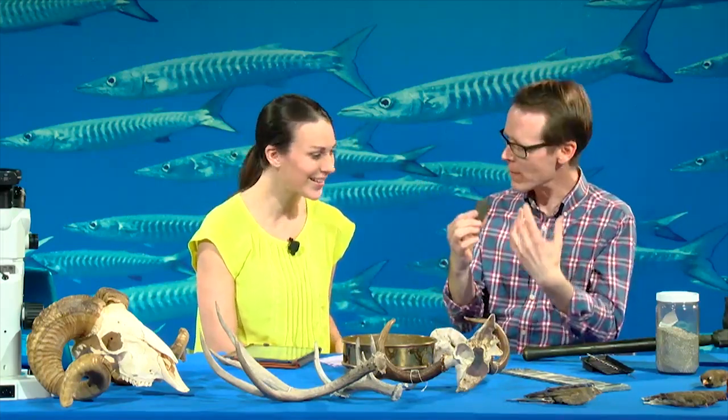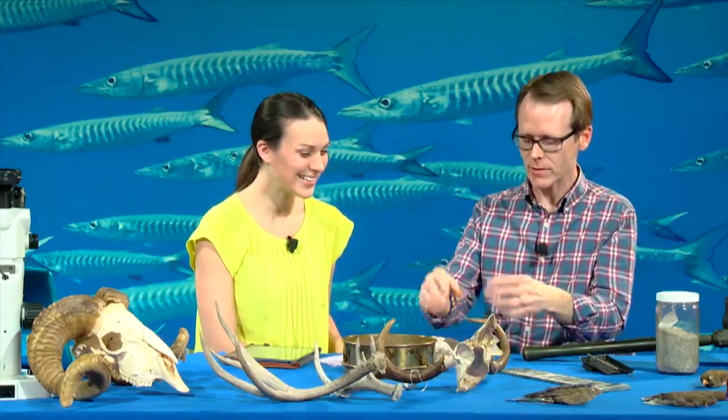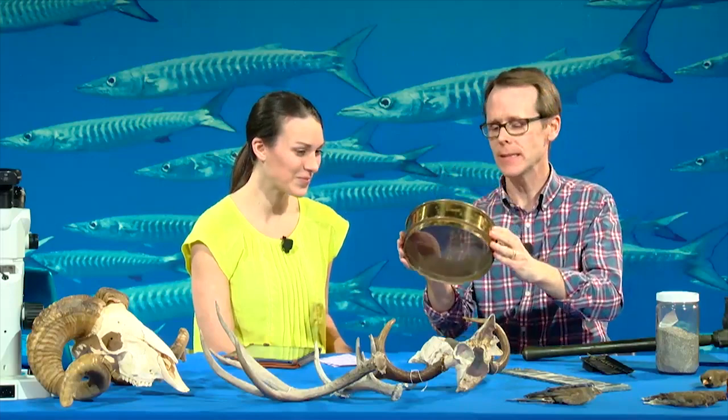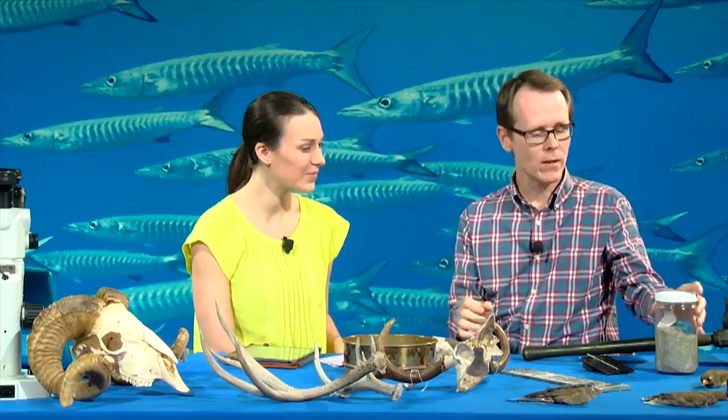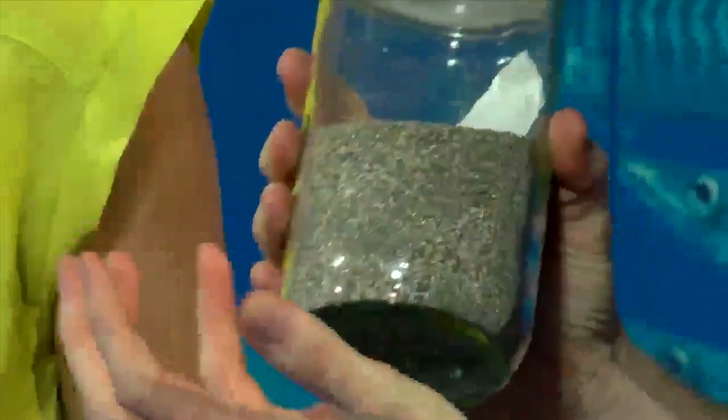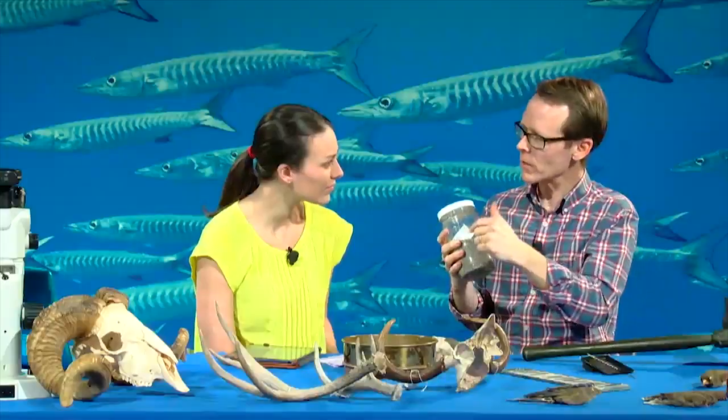Chip away some rocks, and we bring it back to the lab, back to the museum, soak it to sort of break down the rock, run it through a sieve. So like this, it's basically a very fine screen. And then when we're done with that, we end up with a jar of stuff that looks like this, which is basically the little sand grains that made up the rock originally, mixed with a whole bunch of little fossils.